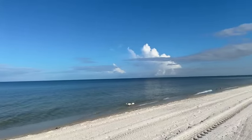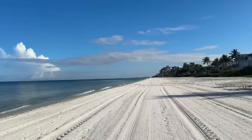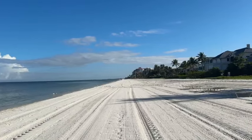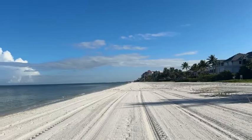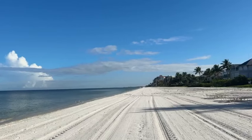This beach is beautiful, but the reason it's always empty is because there's no parking. You've got to get a ride to this beach. It's a long walk. That's why you don't see anybody there. It's a beautiful beach. Beautiful.